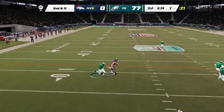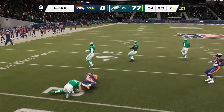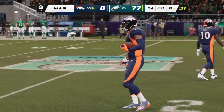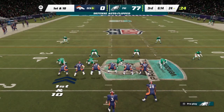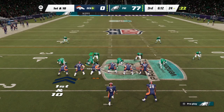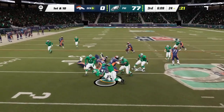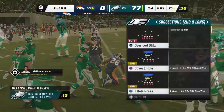Now Wilson back into his end zone. On the slant, completes to Sutton. And he's going to get this up to the 24-yard line. Last play they got stuffed at the line. Different story here, over 20 yards. On first down, Murray takes it to the 26, just a 1-yard gain.